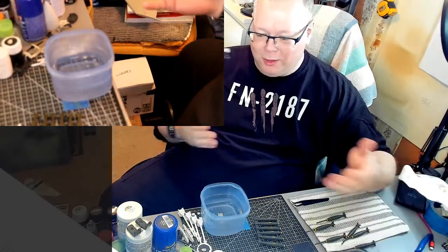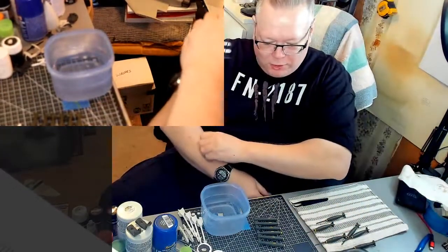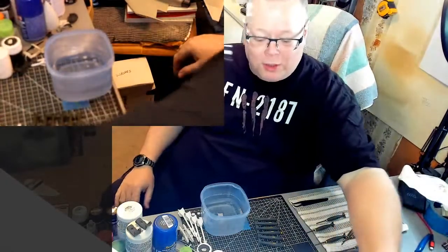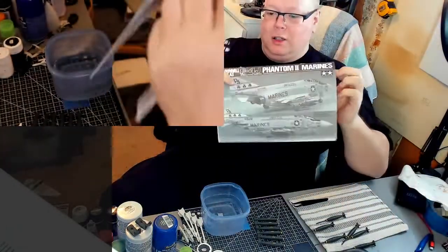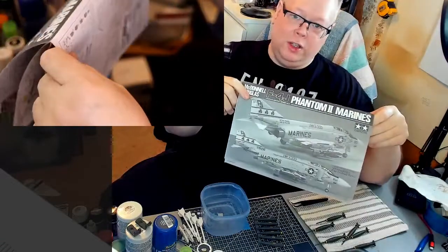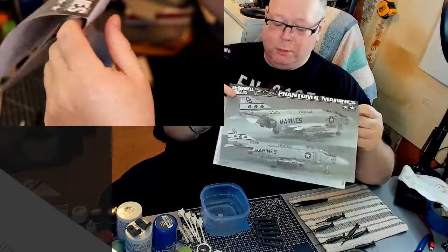What am I doing today? Well, as you can kind of see, I'm currently putting some decals on the model, specifically the bombs for the 1/32nd scale F-4J Phantom 2 by Tamiya.